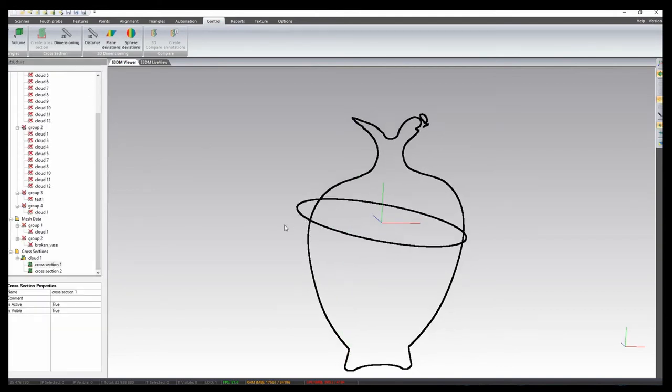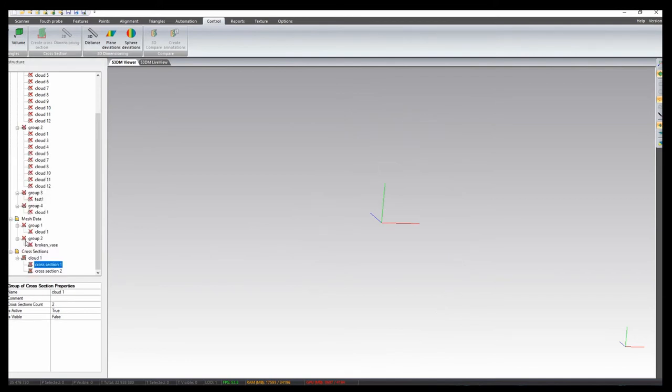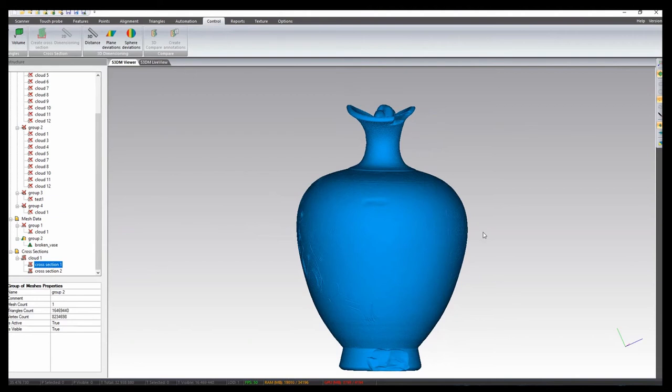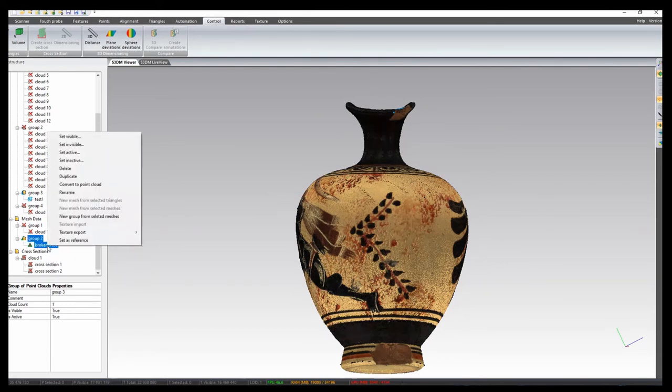Also, if it's important for you, you are able to check the flatness of the object or the sphere deviation. But the really nice feature in our software is that you can create the color map of the deviation. So I have the same mesh, but it is deformed in another program to show you the difference between our mesh and the point cloud.